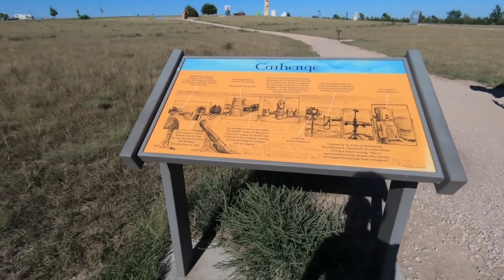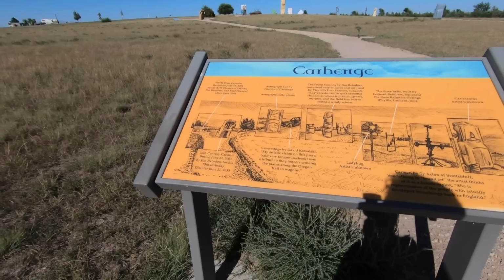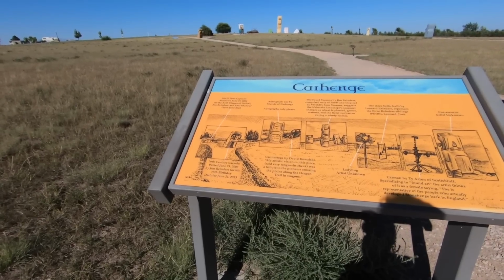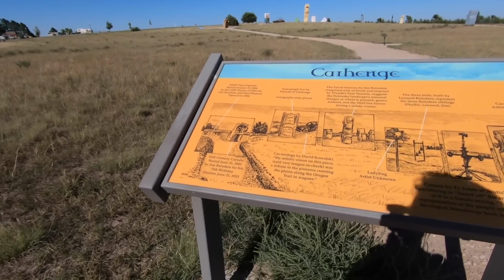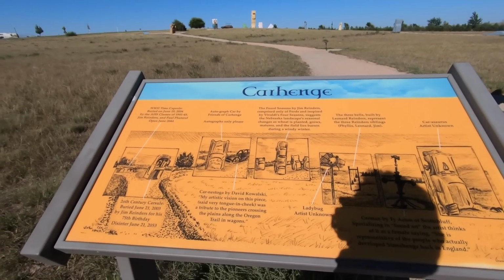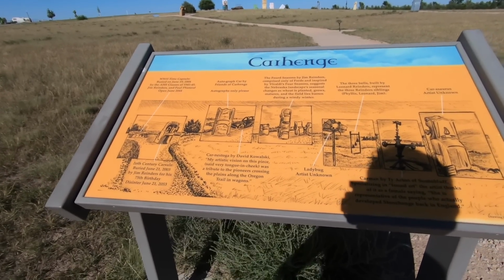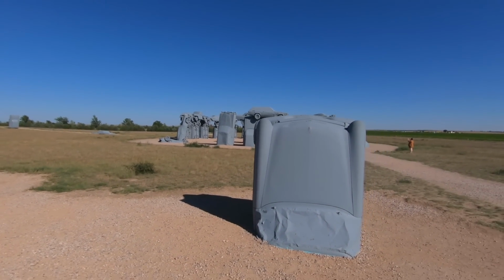So this gives us a little more history of Carhenge. There's a World War II time capsule buried in 2004 by the local classes of 1941 and 45. It's in one of the cars. And then there's a time capsule that was buried in 2003. And then autographed cars. You can autograph one of the cars by friends of Carhenge. I'm sure that a lot of people pull off here and want to find out just what this strange place is all about.